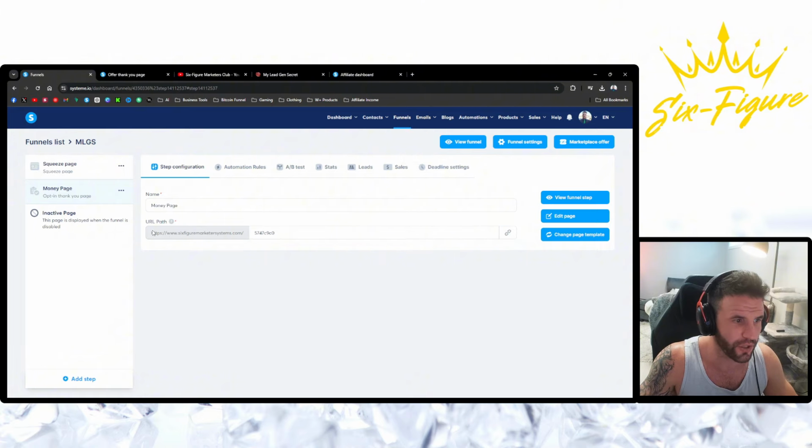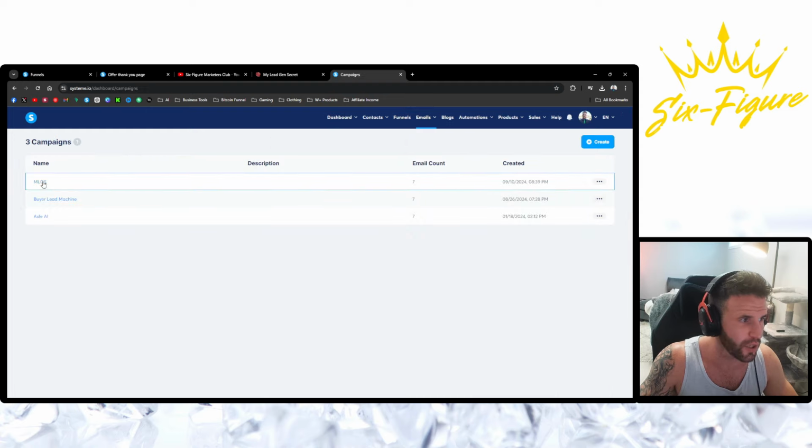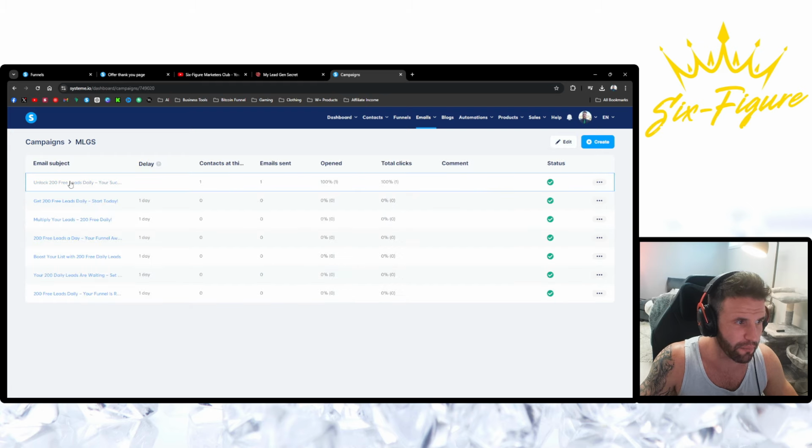Okay, so what we want to do here is we're going to grab our URL path for our money page. We're going to click copy this link. We're going to go over to emails. Okay, so let's open up a new tab under campaigns. We're going to go to our My Lead Gen Secret campaign.